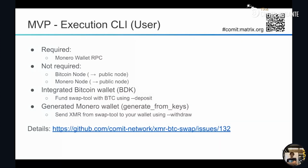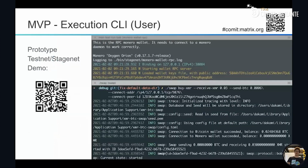You always hold the keys in that whole setup, of course, and all of the code for the CLI, as well as the web page, as well as what we will talk about now, is open. The third part is open source too. Again, there's the issue where we track this. Here's an overview of how this would look.